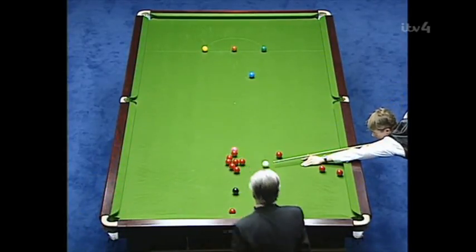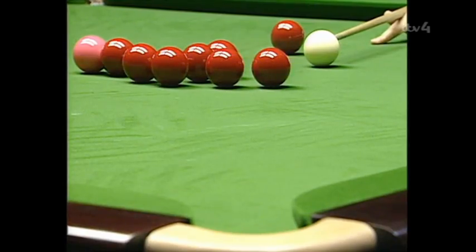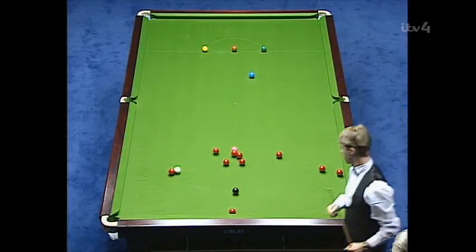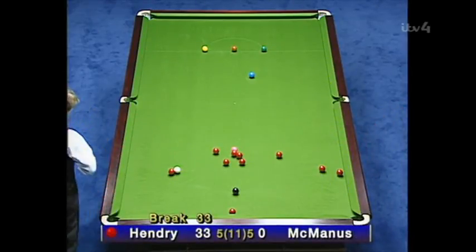As he plays this red, will run off another one and split some more reds, and that really does open up this final frame now for Stephen.